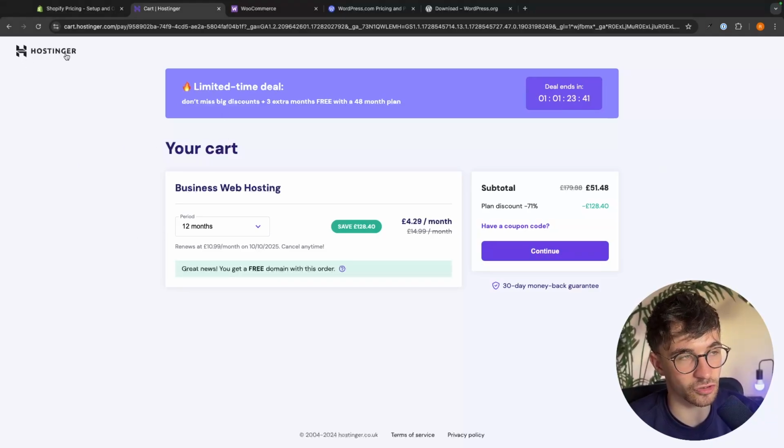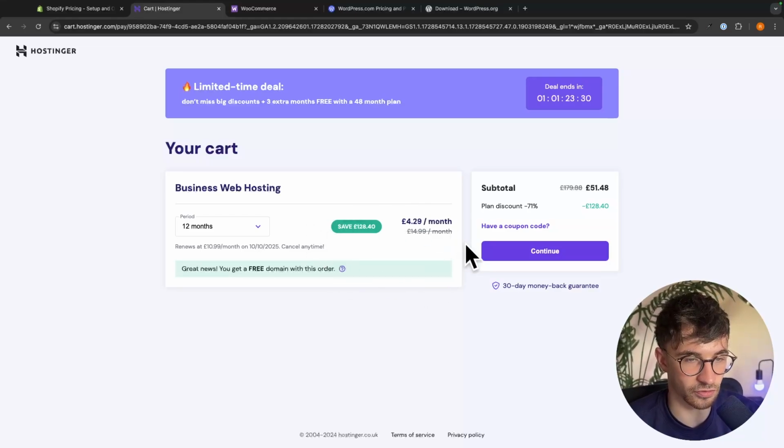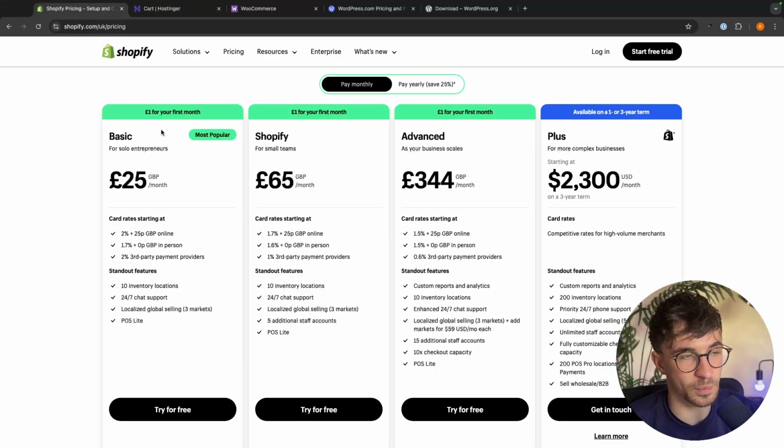So if you are going to go with Hostinger, I highly recommend going for one of these higher plans, one of these 12, 24 month or 48 month plans. And this way you are going to get the best deals and discounts. So because of this, WooCommerce is a lot cheaper. I can get an entire year of hosting right here for just £52. Whereas with Shopify, this is going to be £300 per year. So a lot more expensive.